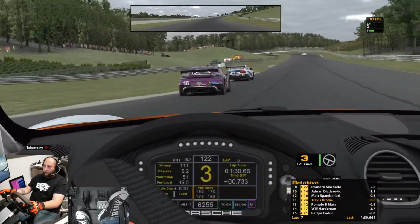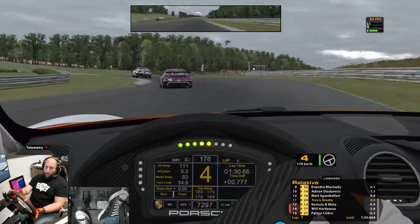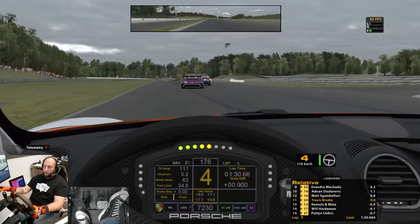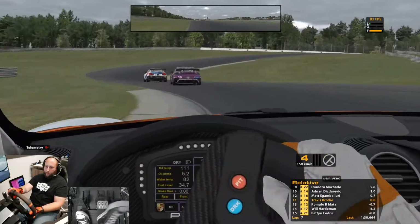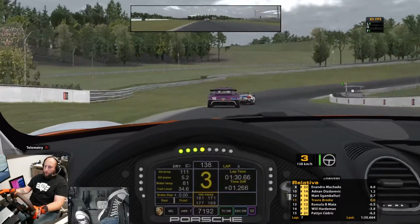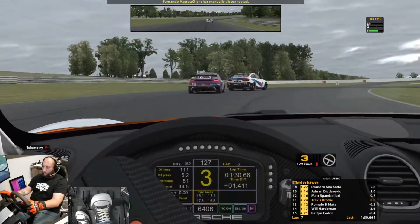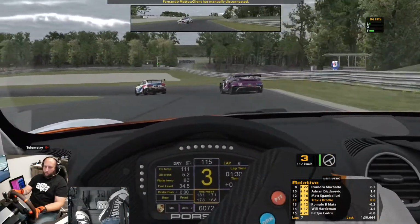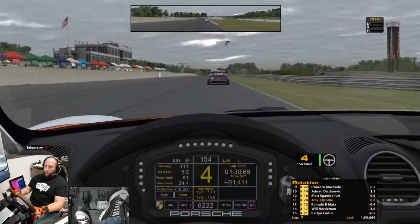It's the problem when you battle so close to a car, is the pair of you end up going slower and then somebody behind can capitalize on it. We'll see how that fares between the two of them. The leader's just done a 1:29.00. See if the same thing happens.